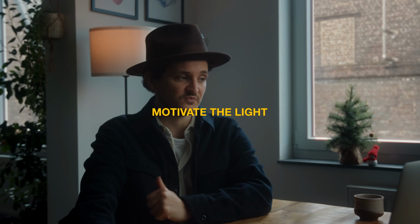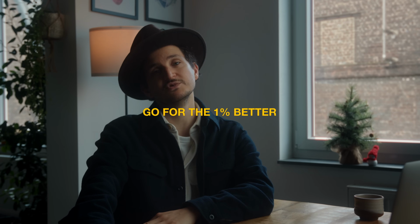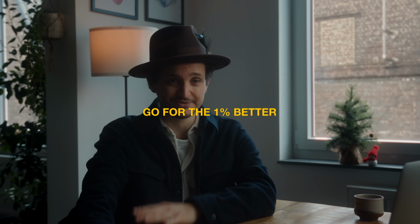3. Motivate the light with a little practical or by showing a little bit of a window. 4. Expose the subject at a level that makes sense, based on the source that motivates your light. And the last one, 5. What can I do to make this 1% better? If you follow those steps, I guarantee you that you end up with a pretty good looking frame.